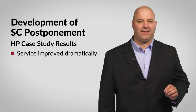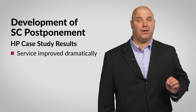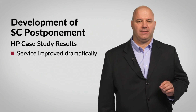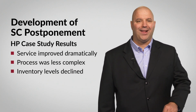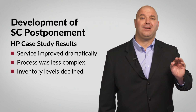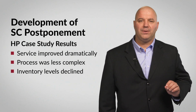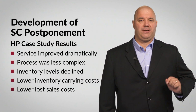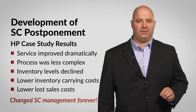Service improved dramatically because HP was now in stock on copiers and could fulfill orders from one pool of inventory that was much easier to manage. The process was less complex, and overall inventory levels declined because one pool of copier inventory was smaller than the previously combined US and European inventory levels. As a result, inventory carrying costs and lost sales costs both decreased. This was a big win and changed supply chain management forever.